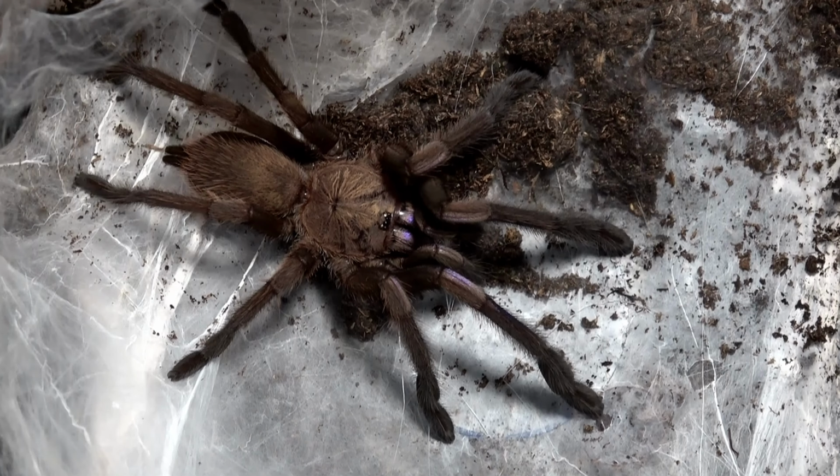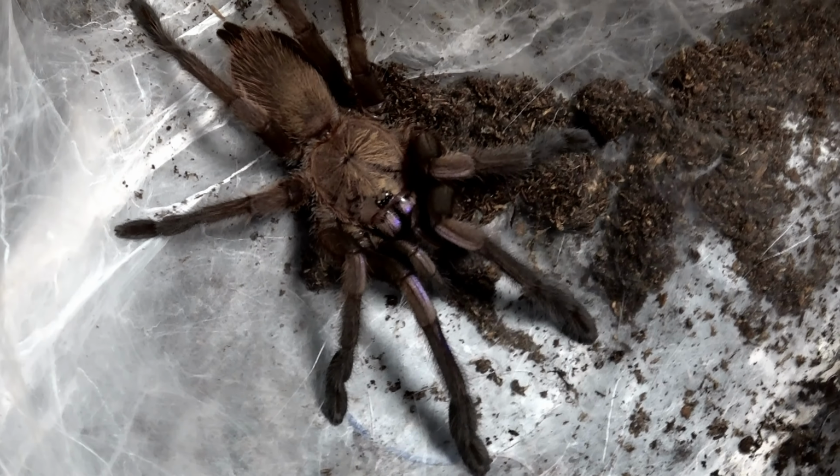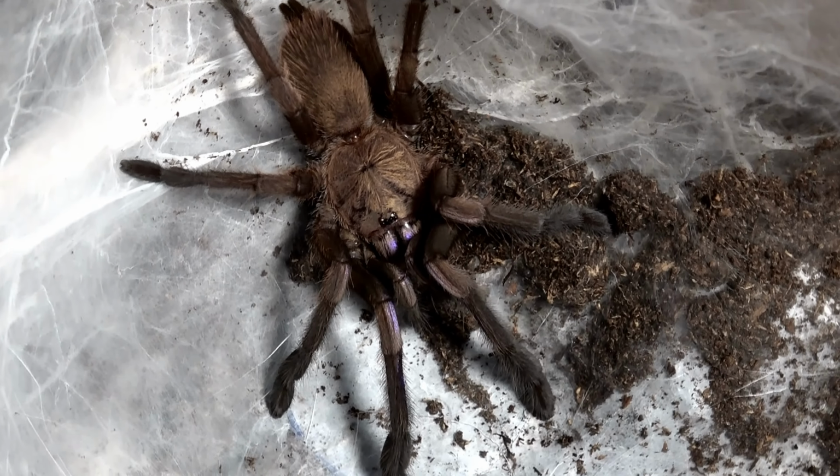Let me know if you've got this species. Does it make you smile every time, or is that just me? I've got to say that this is one of my favourite species ever that I have ever kept. Great eaters, great coloration. They make beautiful web homes as well.